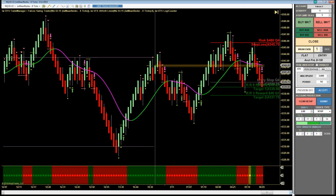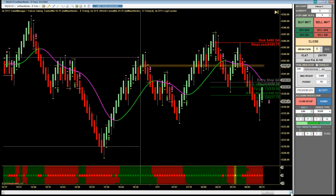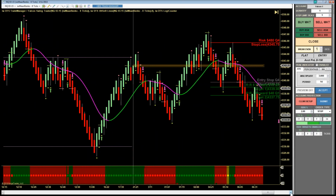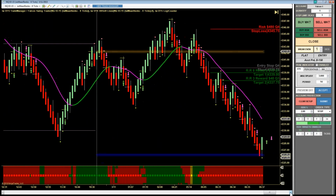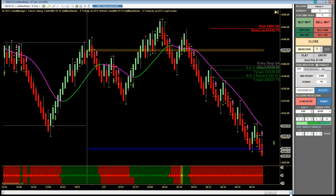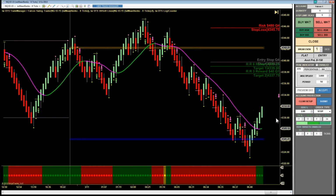So there's the signal, there's the 3 ticks, there's the 8 ticks. Now if he was at break even, he would have been able to ride out that swing. And depending what stop strategy he used, let's say he would have been stopped out on this reversal somewhere down here, that would have been a fairly profitable move for him. But like I said, there's no magic bullet here. You have to go with what works for you.